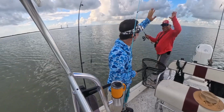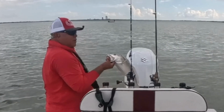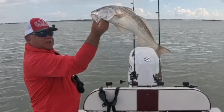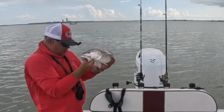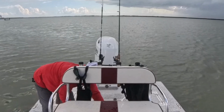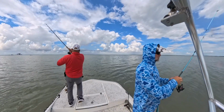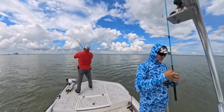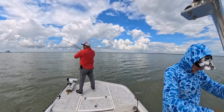That's dinner. Nice job, buddy. Nice. Did you measure him yet? He measures 23 and a quarter. Ramon's hooked up again. That's a bigger one, I think. Is that on the ladyfish? Yep. Nice.